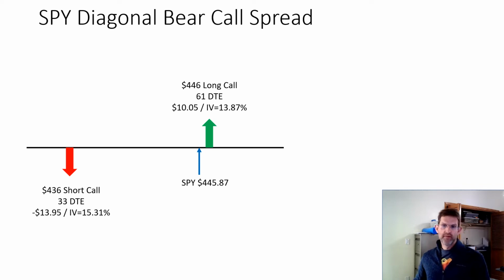So here's a trade that I recently made. And for once, it's not a poor man's covered call. It's actually more like a poor man's covered put. I purchased an at-the-money call option with 61 days expiration, and sold a short call option with 33 days expiration. That's about $10 in the money.